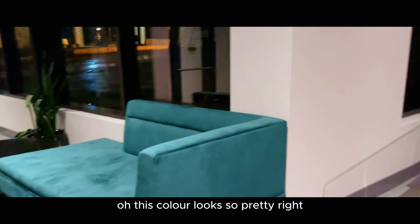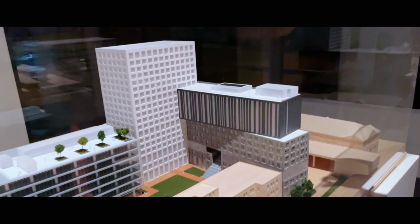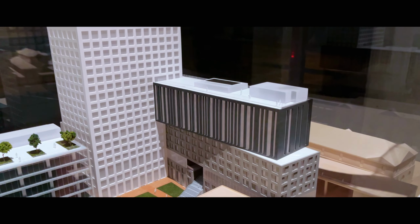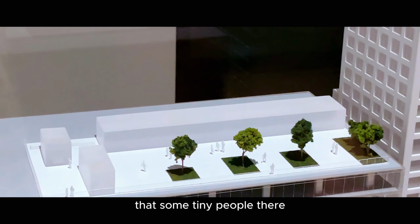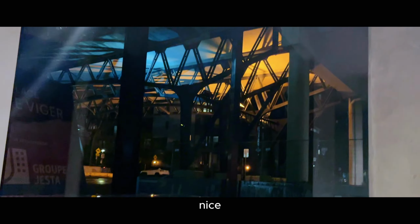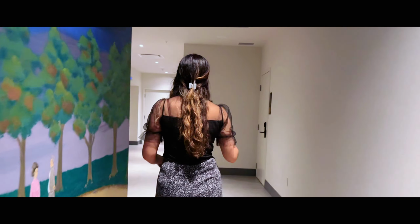Oh, this couch looks so pretty, right? I love this color. This is like a model. I think this is kind of down, yeah. Yeah. This is the rooftop pool area. Got some tiny people there. Yeah. Nice. Where to next?